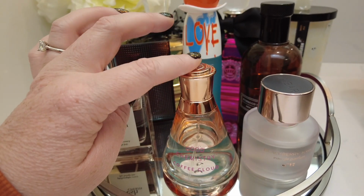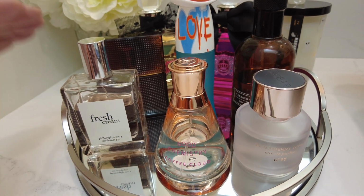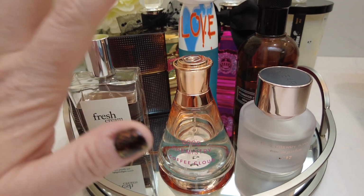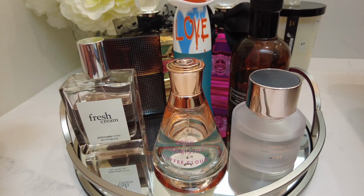Would I run out and go get another one of these bottles? Probably in the future, but not right now. I don't feel it's a necessity. I have other scents very similar to it. So yeah, it's a very good one, very reasonably priced. It just doesn't last very long on my body.